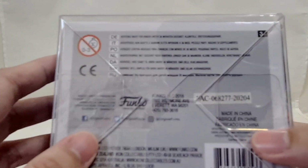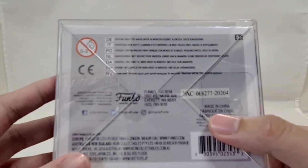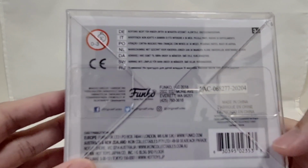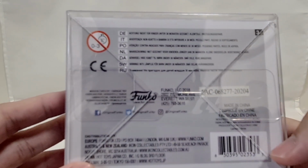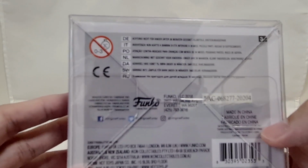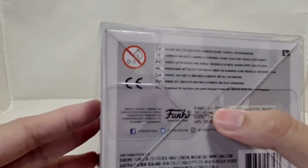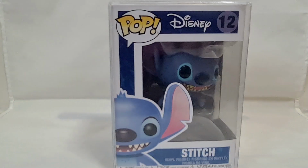To make sure that it's, you know, I guess this might be the first release, or is this the re-release? 2018, so maybe it's the first release, not so sure about that, but yeah.